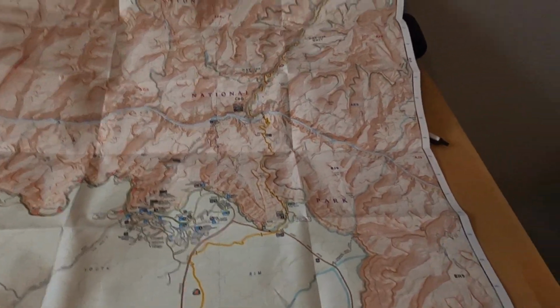So what I'm going to do today is a sort of duathlon of sorts. I am going to strap the Brompton to the back of the Himalayan, take it up to the Grand Canyon, park the Himalayan, and then unfold the Brompton and explore parts of the park that I wouldn't otherwise be able to see in my personal car. So let's get to it.